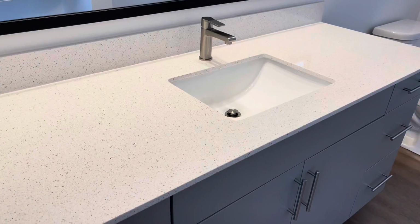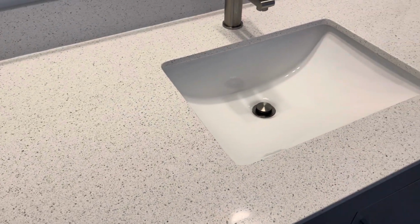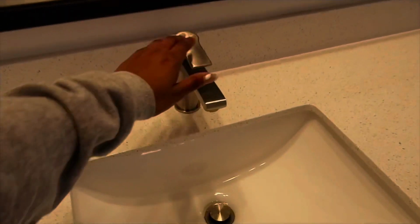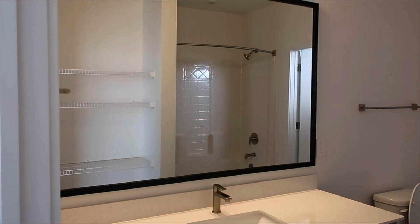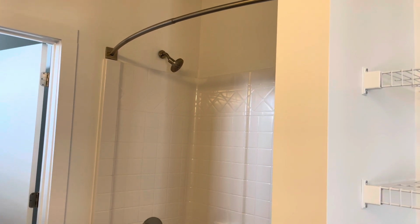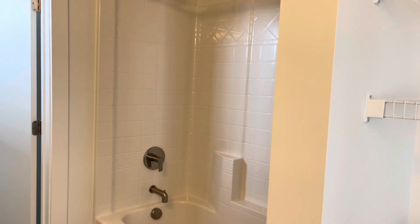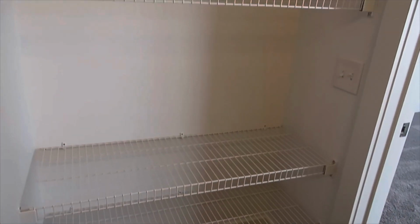Okay, so let's get into the bathroom. The countertop is the same as it is in the kitchen. Really cute, very sleek. Love this speckled design. The faucet is very pretty, and the mirror is a black lined mirror. I really like it because it gives it a sleek look, and I really wanted to incorporate black in my bathroom decor anyway. The shower curtain rod is curved, which I really like.